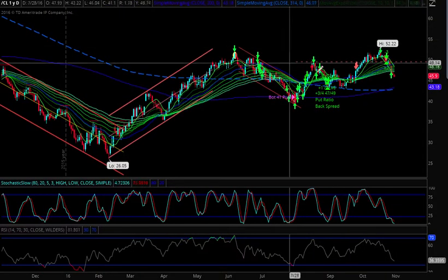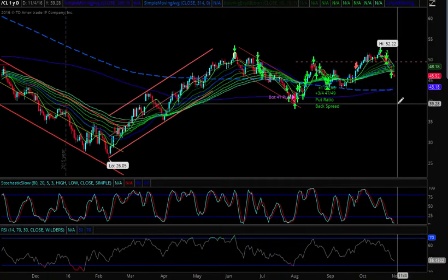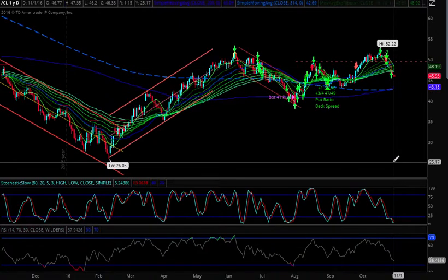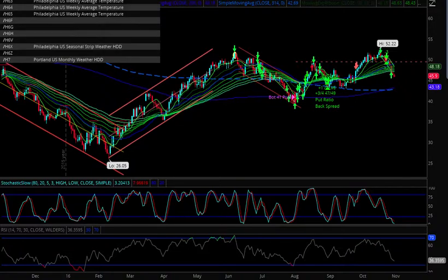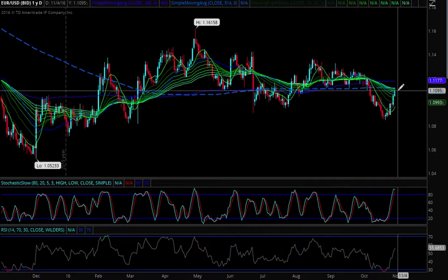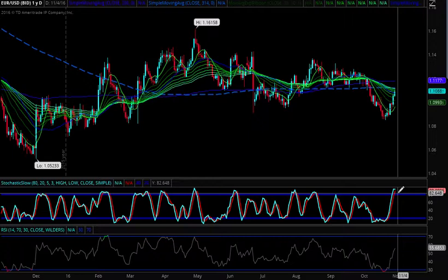Oil, have not reshorted yet. It's probably going to fall back to 43, back here towards pie. We've been short there also. So not much not working other than the euro right now. But again, I wanted a backup to these levels so we could reshort. So we'll see if we fail there. You guys can stay tuned on that.